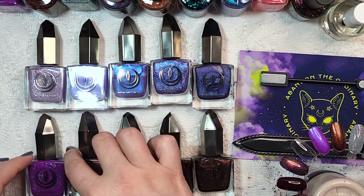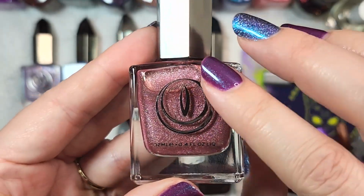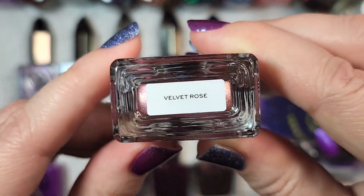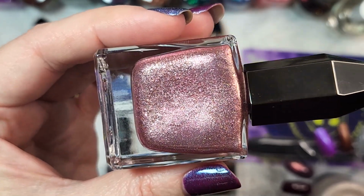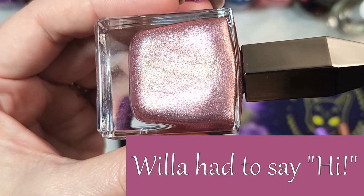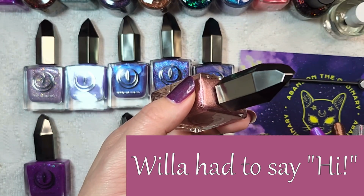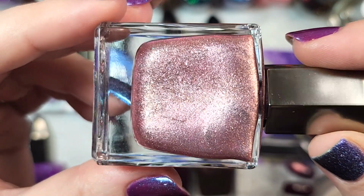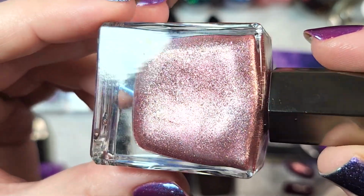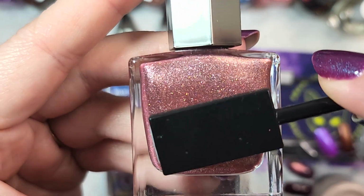Now we're getting into our pinks and maroon shades. This is one of the magnetics that I got, and this one is called Velvet Rose. I had actually been eyeing shades like this from, I think, Cirque Colors. So I was excited to see a version of it on Mooncat's website. This one is a rose gold metallic with flakies. So let's see what it looks like when you add the magnet.